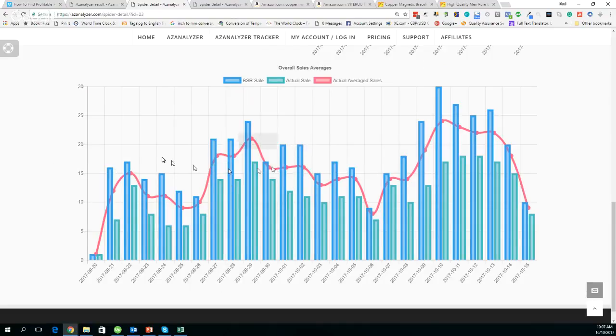If I just draw a line straight through here, I think the average is probably around 15 units a day, probably going up a little bit towards the back end. So if I call it 15 units a day, I'm selling 15 units a day. I'm a happy money. You can't get that just by tracking one particular SKU, one ASIN. That's basically all they're doing. This is tracking, don't forget, all of the products on the first page, and it's telling me that this is a steady demand.